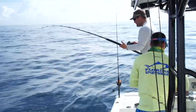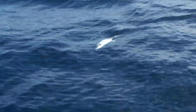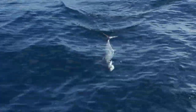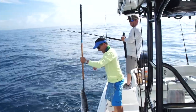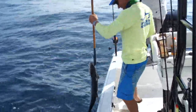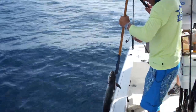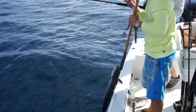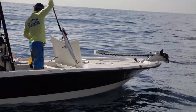Good gaff. What's it look like? Looks like a little 10 pound king. Oh yeah. Not bad. Saw the boat, he didn't like that. No doubt. There we go. Got the skunk off the boat. Yeah, first one's always the hardest. Typical size that you're getting down here this time of the year? Yeah, 10, 12 pounders. Throw him in the box.